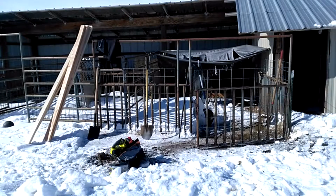The fence is pretty well frozen to the ground. We've been able to break up some of the ice, but we're pretty exhausted, so we're gonna work on building the shelter for a little bit and digging out a little bit of the snow further in the pen.